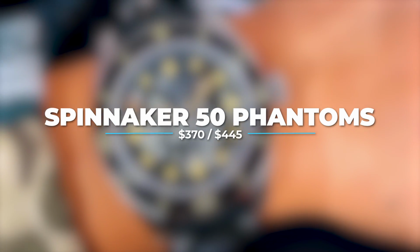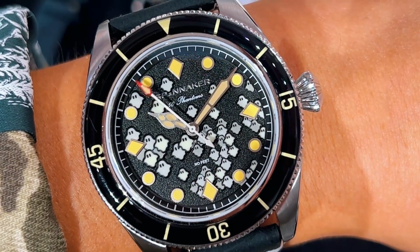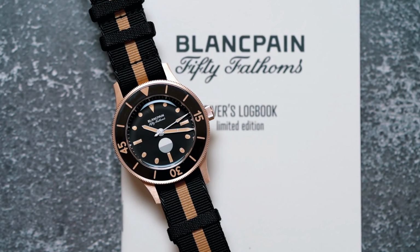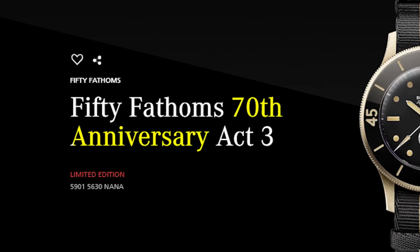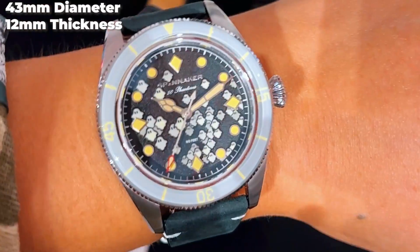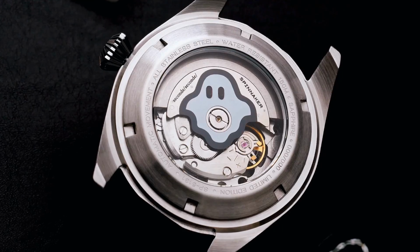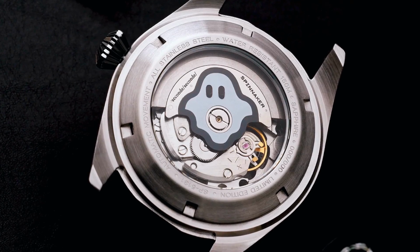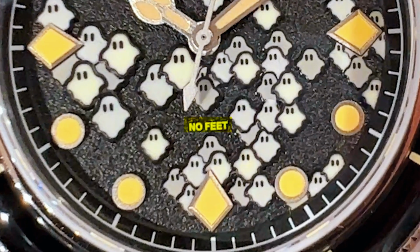I generally think this is one of the most clever watches I've seen all year, and that's the Spinnaker 50 Phantoms. Obviously, this was a big year for Blancpain's 50 Fathoms, as 2023 marks its 70th anniversary, and this 50 Phantoms proves that they can play on this theme as well. It comes in a 43mm case with 50 little phantoms on the dial, as well as the case back, which I actually counted, and there's also a no feet indicator playing on the dive watch kind of depth rating, which is hilarious.